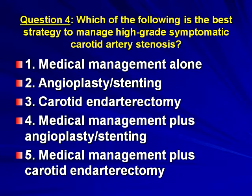Okay, so which of the following is the best strategy to manage high-grade symptomatic carotid stenosis? She has high-grade stenosis, it's over 70%. Do you do medical management alone? Do you ask your interventionalist to come in and do an angioplasty and stent? Do you get your vascular or neurosurgeon to do a carotid endarterectomy? Do you do medical management plus angioplasty and stenting, medical management plus carotid endarterectomy? So what's the answer? Anybody have any thoughts? Number 5 is a winner here. Anybody else? Okay, you don't trust your angioplasty and stenting people, I see. Well, you may have good reason not to. We'll show you the data.